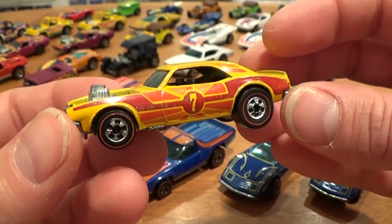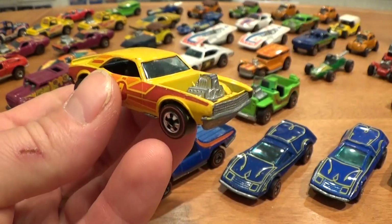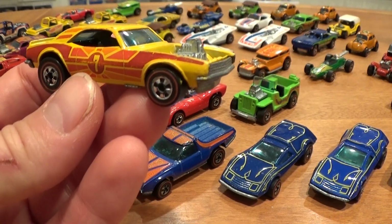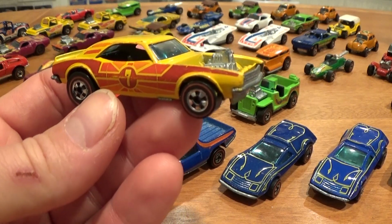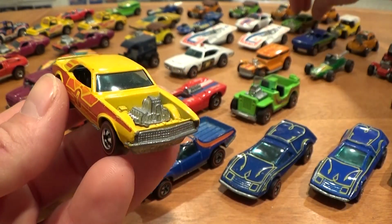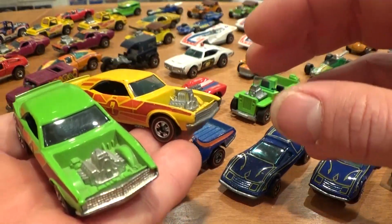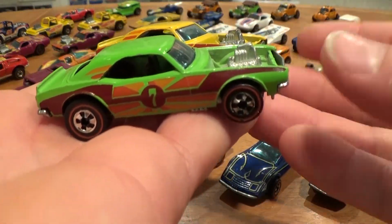The casting was used right up until 1983, and there wasn't a whole lot of different paint variations, but it was re-released in 2002, recast I should say. So, and it's still being used to this day. I've got two examples here. The yellow one is the normal version, and the green one is the alternate color variation.